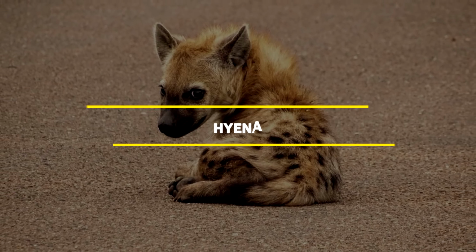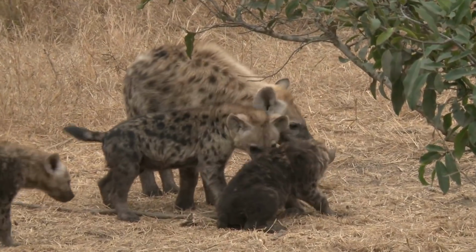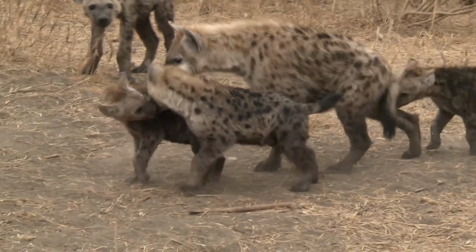Hyenas. Alright, hyenas are not cute at all. I think we can all agree on that one. They're quite scary, and the depiction in The Lion King certainly doesn't help their reputation. However, you might change your mind when you look at their cute little babies.